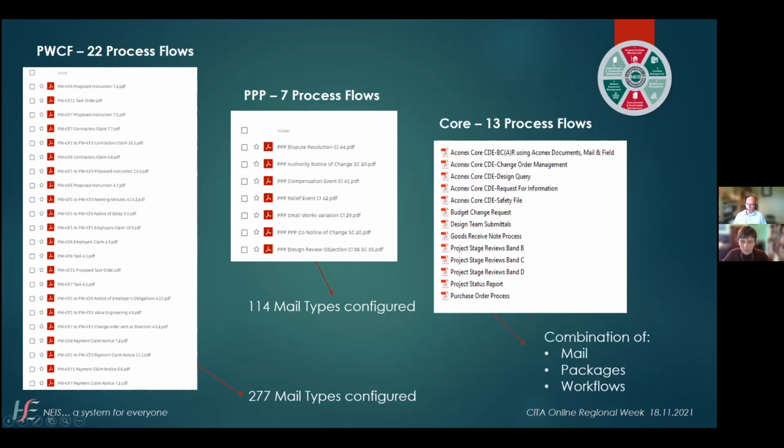And we've looked at those, and as well as developing mail forms for them, we've also set up packages and workflows that make the standardization process for all of our 11 offices easier and more intuitive. So we've built the system in such a way that it leads us down a certain path and a certain process in accordance with the workflows that we set up originally.